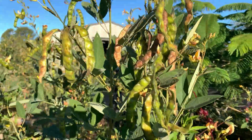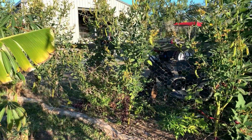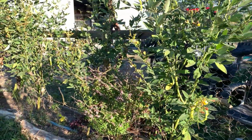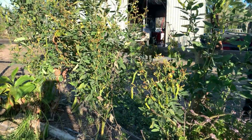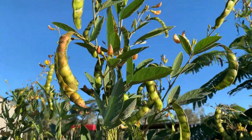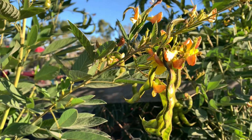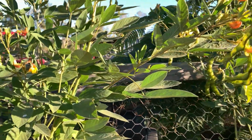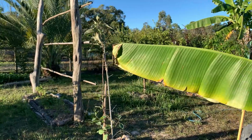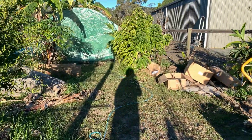And again, lots of pigeon peas. Pigeon peas are great. All the pigeon peas you see here in the food forest, I only put the seeds in spring. So it's about 5 to 6 months now. And you can see they're loaded with beautiful fruits. Great vegetable. It's a legume. It improves the soil beautifully. So plant it everywhere, wherever you've got space. You're doing something good for the soil and for the chickens and for yourself.